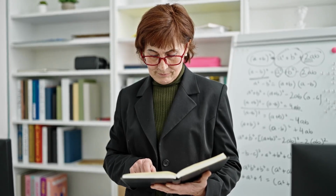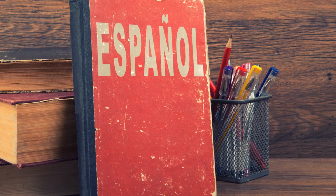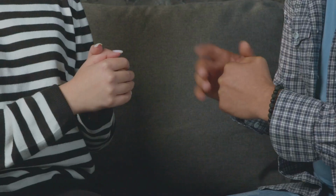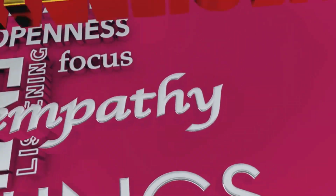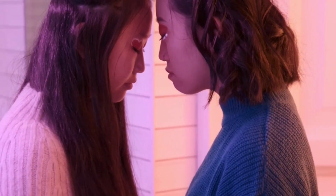Hello, fellow language learner. Today we're tackling two essential Spanish verbs, entender and comprender. Both mean to understand, but there's a subtle difference that can make your Spanish sound more natural. Entender is about grasping the basic meaning, hearing the words, getting the message. Comprender goes deeper, feeling the meaning, connecting with the context or emotion.